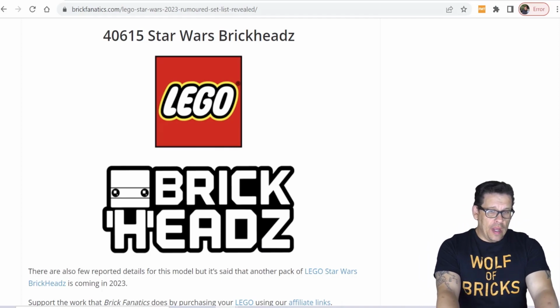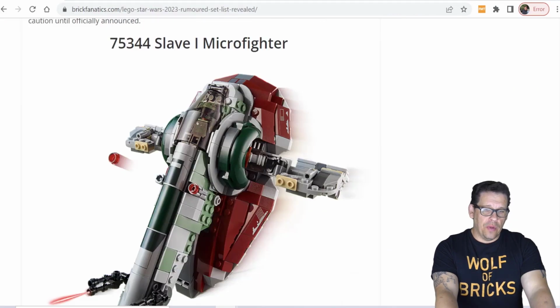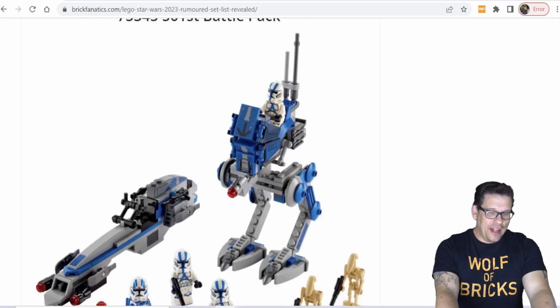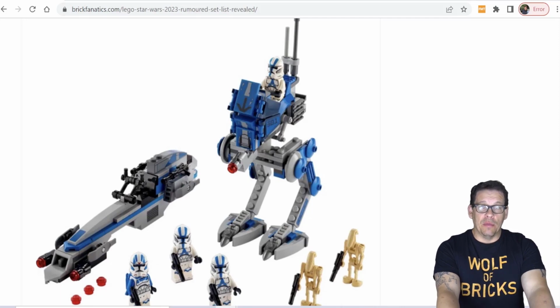So lots of cool, interesting things whenever it comes to the 2023 Star Wars sets. I'm excited, and it's funny because I wasn't always excited about Lego Star Wars, but I'm really excited, and I can't wait to see what all of them look like.